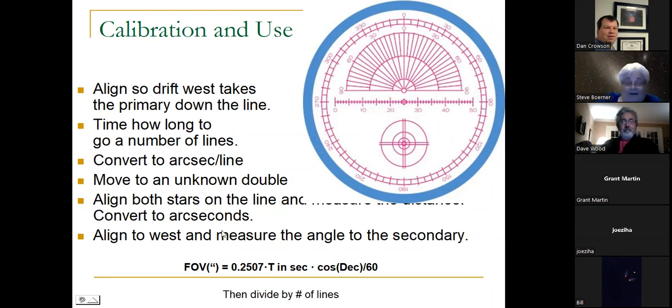And from there, you can figure out what your conversion factor is. You move to another double star, you align it, you do it all over again, and you can measure it and report it. Like I said, for years and years, this is the way graduate students would do it. Both ways are maddening because you're out in the field and it's dark and late and you're tired. And there are better ways.